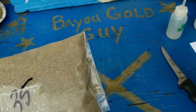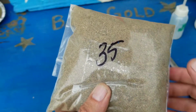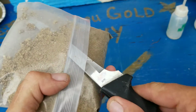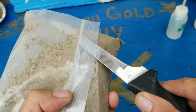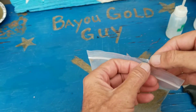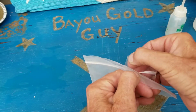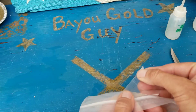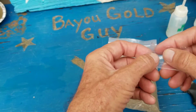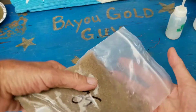I've never done a $35 bag from Arizona or their Alaska here, so I'm very interested to see what it's going to yield. I have seen a bag done on this by Bill's Trash and Treasures by Jan, and she had a real good return on her bags. It was a multi-bag order she'd gotten from them, so I think it was over like 1.1 grams that she got on a $35 bag of dirt.